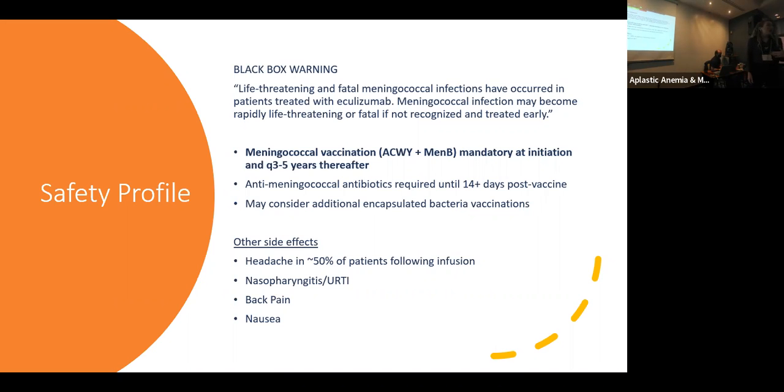I also put my patients on primary prophylaxis. As long as they're on an inhibitor, I usually recommend that they're on a low dose of penicillin to protect them from any bacterial infections. And I also consider other vaccinations for other encapsulated organisms. Outside of the meningitis risk, it's a well-tolerated drug. It tends to have headache in about half of patients. That tends to be mild, and it's usually more the first couple of infusions while we're depleting some of that nitric oxide. And then nasopharyngitis and upper respiratory tract infections, some nausea, some back pain.